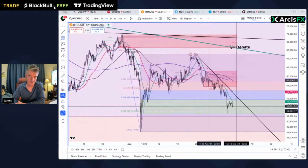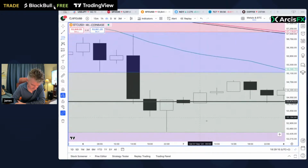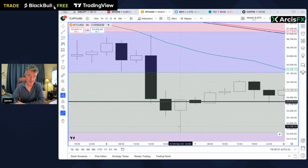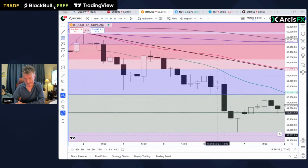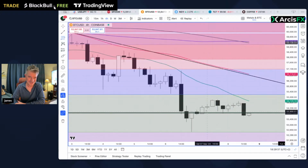And look how close we came to it. Did we touch it precisely? Let's zoom right in. We may have missed it by 1 cent, possibly. We got down to 52.513. I'm being silly, maybe it's a few dollars. 52,500. So maybe just $5 or $10 away from that 78.6%, and a violent and dramatic bounce off there again, and trying to hold this trend, this black line.